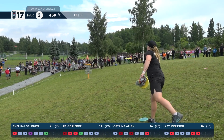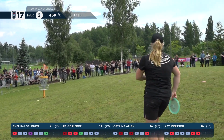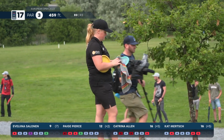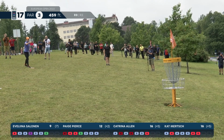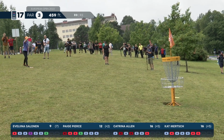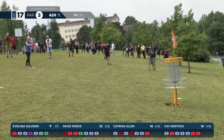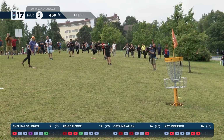And decision time for Eveliina from 45 feet. Yeah, just a layup. Correction, 15 meters. And on the easy ones, I have to use them when I can. So great play by Eveliina. Again, gaining strokes on the field by walking away with a tap-in par. Yeah, she's played the last few holes really clean and definitely gained strokes on the field because of it.